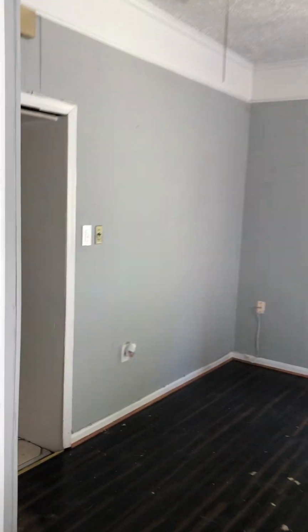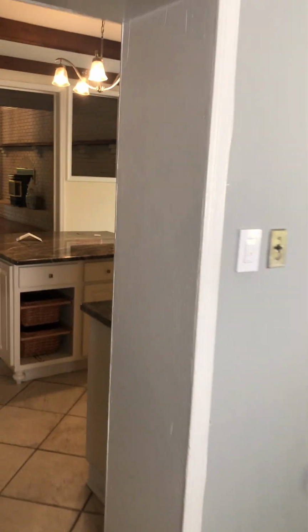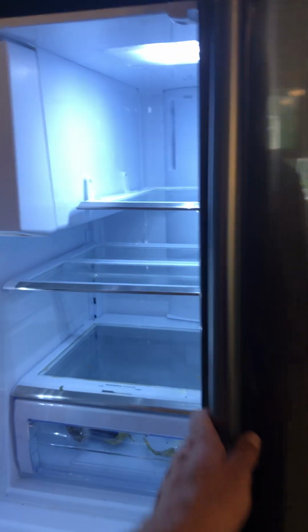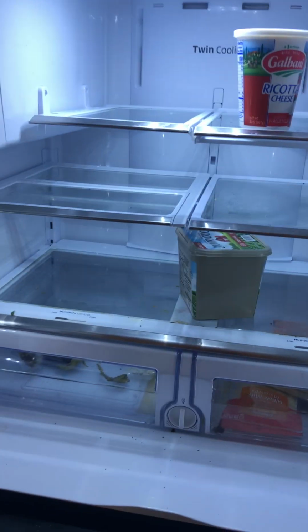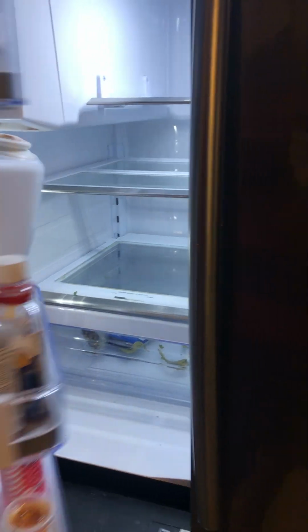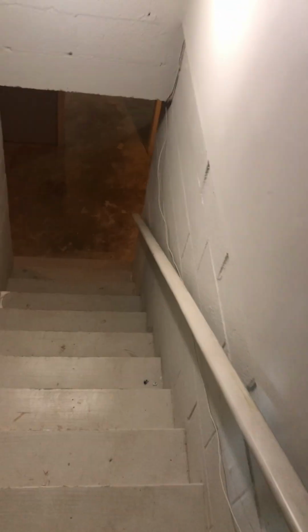A lot of space on the first floor. Refrigerator's pretty nice, but definitely on the dirtier side of things. And I believe I mentioned the cabinets are painted. I'm gonna go to the basement. Steps are very solid.